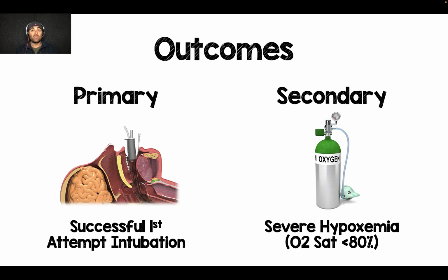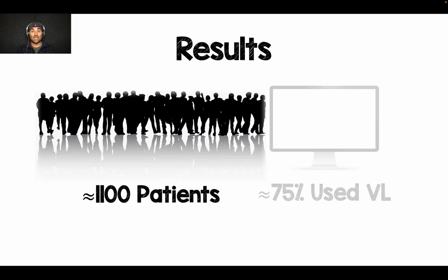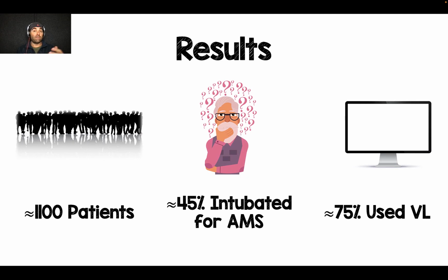As far as outcomes, back to the BOUGIE trial, the primary outcome was successful first attempt intubation. The secondary outcome of importance was severe hypoxemia, which they defined as an oxygen saturation of less than 80%. Now, 1,100 patients got randomized, so a lot of patients, big study. And I already said 75% had video laryngoscopy, 25% were direct. And then the last thing is that 45% of patients were intubated for altered mental status.